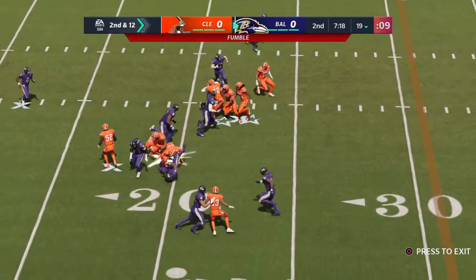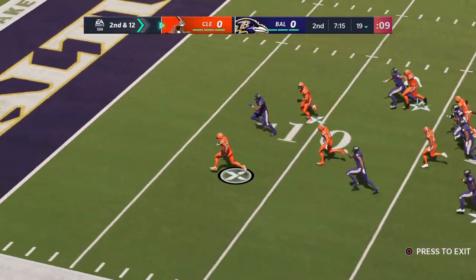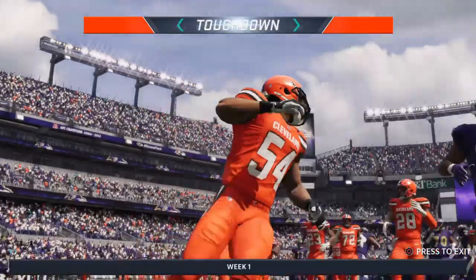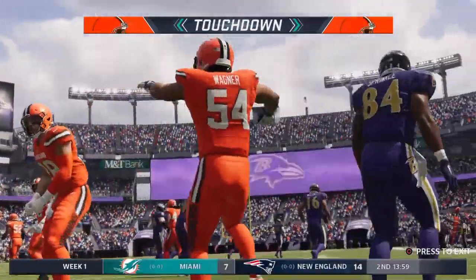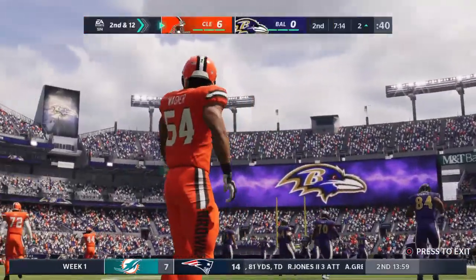Here's the third-year man from Oregon. It's Royce Freeman. And Freeman lost the football. And this is picked up by the Browns. And he's into the end zone. It's a fumble return for a Browns TD.